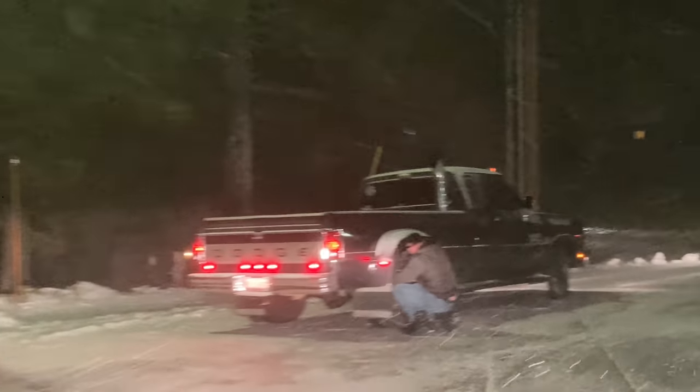Hope this guy's okay, putting on tire chains in the middle of the road. That's a real smart guy. I just want to yell out the window, like, pull over. But you know what? I'd probably be doing the same thing when I'm scared. I just don't want you guys to be in that position, because somebody's going to hit that guy.